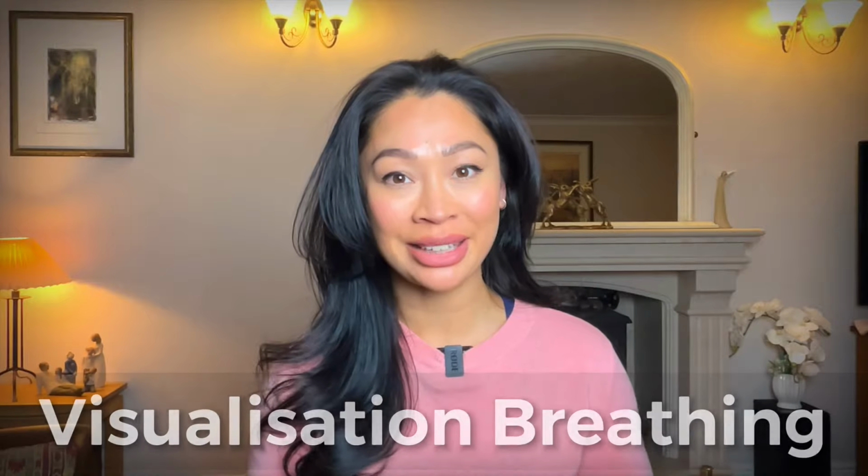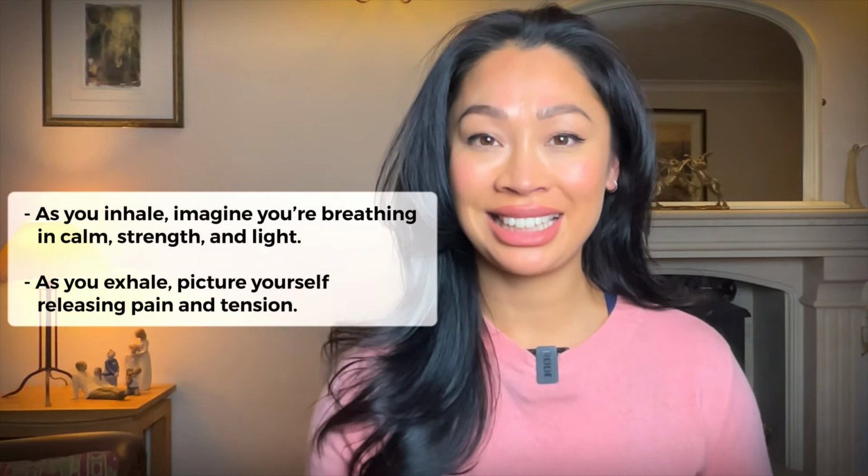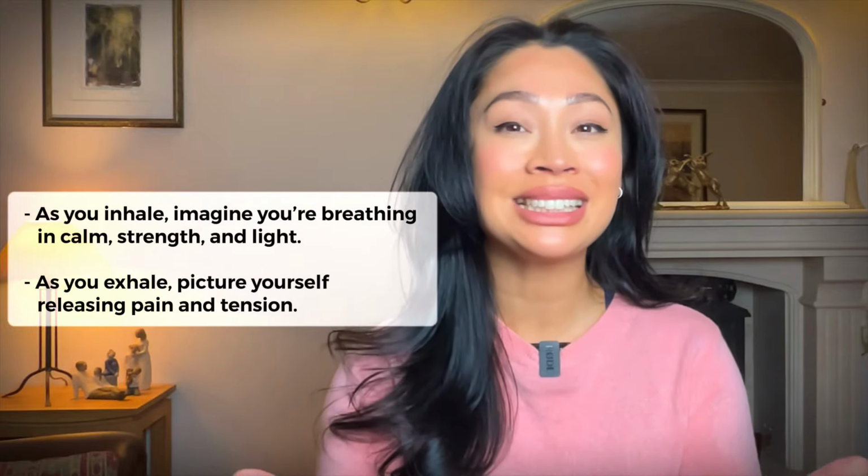Last but not least, we have visualization breathing. This technique combines deep breathing with mental imagery. As you inhale, imagine you're breathing in calm, strength and light. As you exhale, picture yourself releasing pain and tension. Visualization can enhance the trance-like state because it gives your mind a positive focus. You might whisper words like open, release or calm as you exhale, helping you stay connected to the visualization. It's a beautiful way to bring a sense of calm and control to your labour experience.